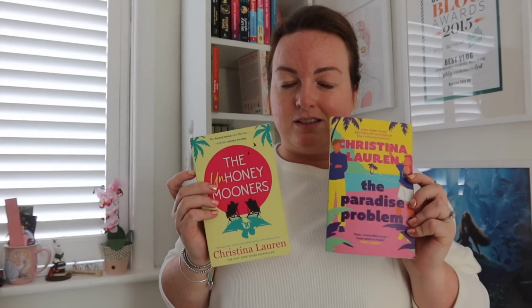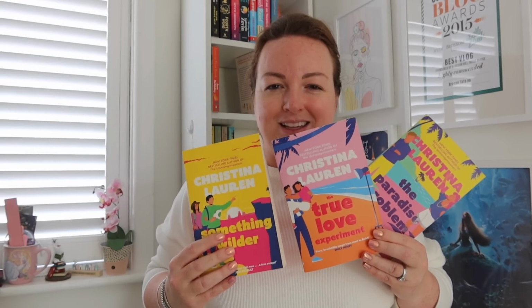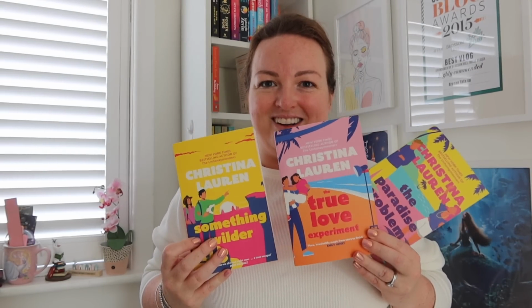I do not like this style because they all look exactly the same. I know the purpose is that they're all meant to be obvious that it's Christina Lauren books, but don't you think that these are not nice? I don't know, I don't love them. I found this one in TK Maxx. I'd never even heard of it. It was only £2.99, so as soon as I saw Christina Lauren, I was like, sold. Don't even need to know what it's about.